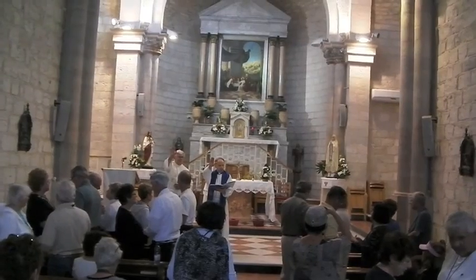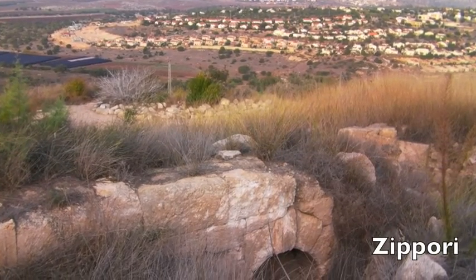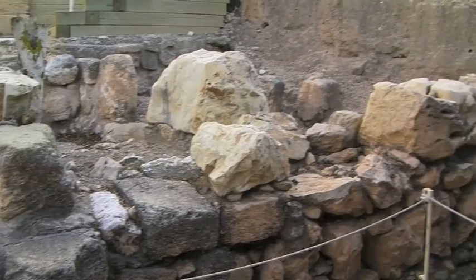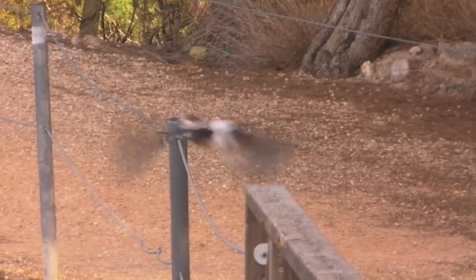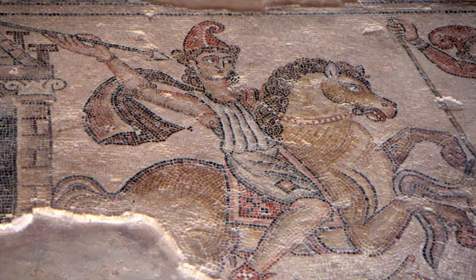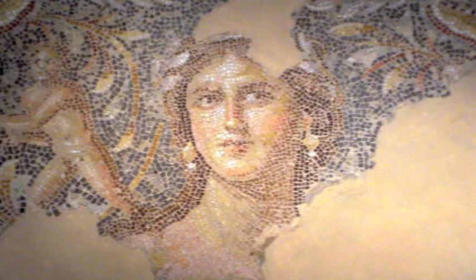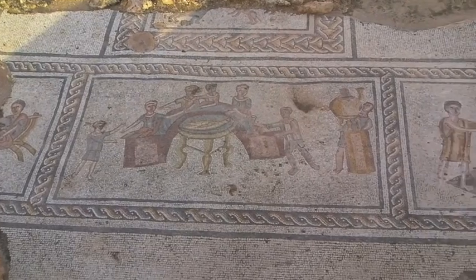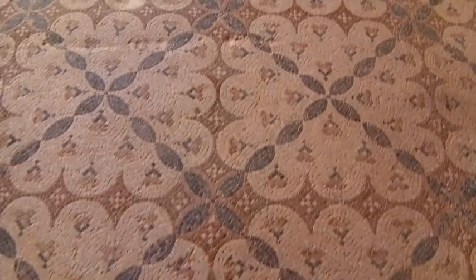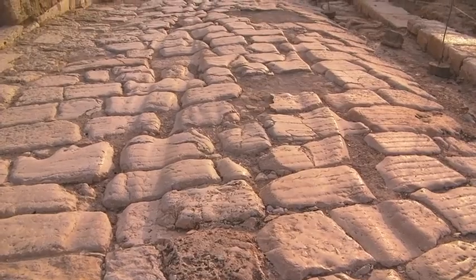Just to the west is Zippori, another place controlled by all the various conquerors of Israel. Zippori means little bird in Hebrew. The floor mosaics, and especially the Mona Lisa of Galilee, show off the opulence of the place. There is speculation that the Lord, as a carpenter stoneworker, may have worked at Zippori.